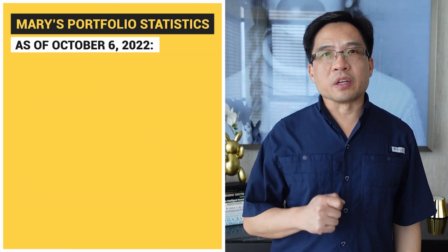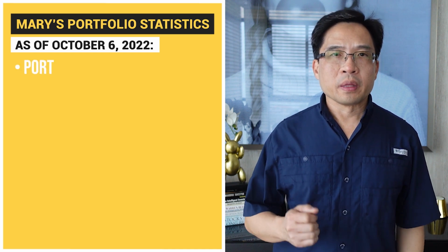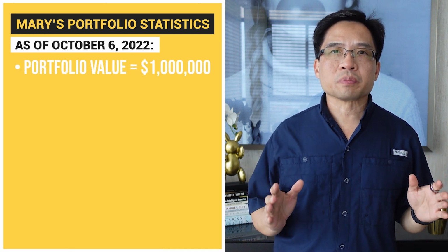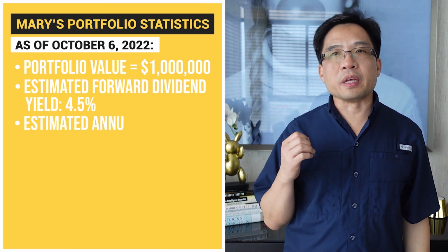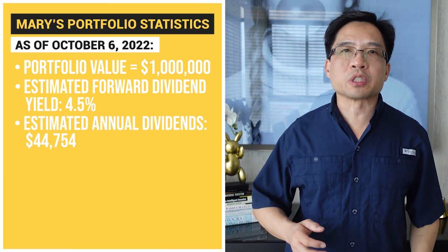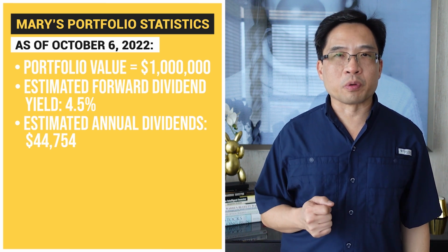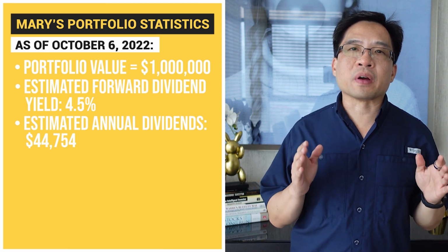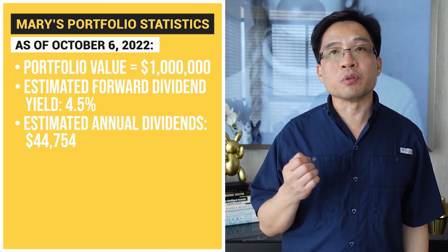Here's Mary's dividend income portfolio statistics as of October 6, 2022. The portfolio value is $1 million. The estimated forward dividend yield is 4.5%. We know that Mary needs at least a yield of 3.6% to obtain the $3,000 monthly income from her $1 million portfolio. So the 4.5% yield accomplishes her objectives and gives her a good margin of safety.